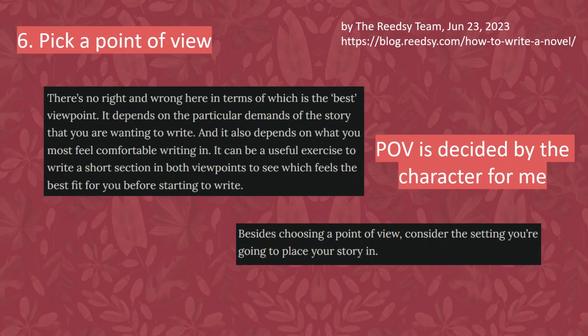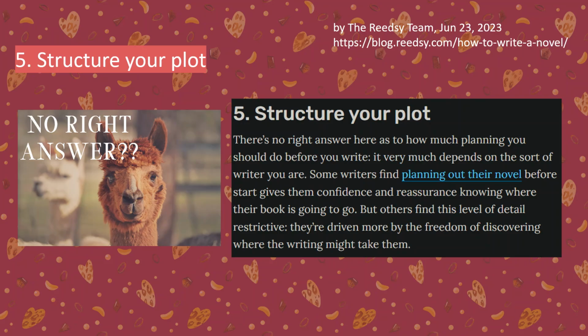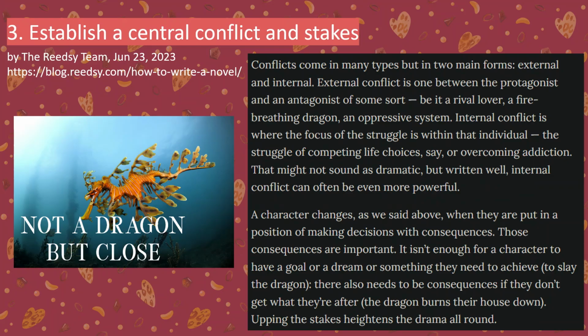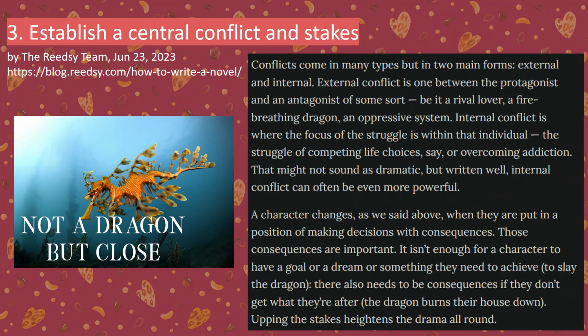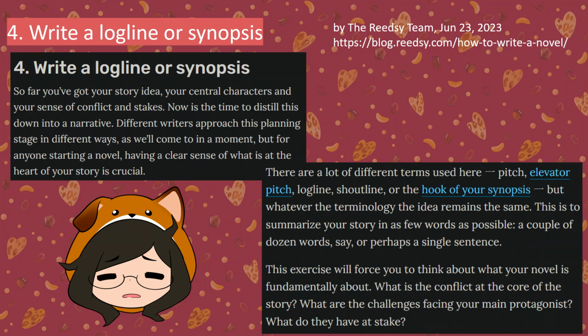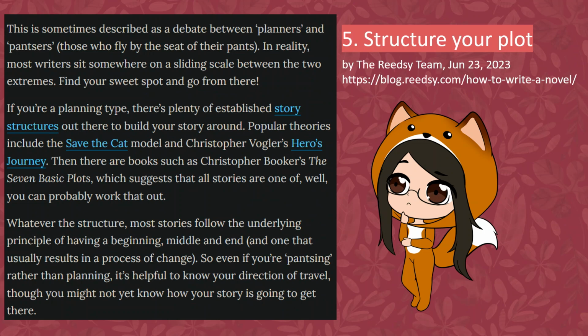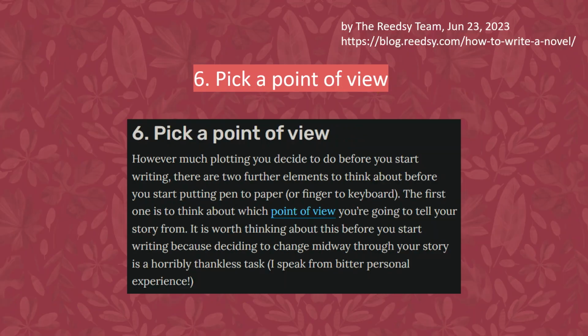Also, Reedsy Team, this article, sometimes you write first person, like I this and I that in the article. There was a place where it said I, and I was like, oh yeah, it says my rule of thumb in writing is that a reader will read it. Like, who is this? And then at other times they'd say we. So who are you? Is there more than one person writing this article? Are there 3 people writing this article? Like, what is going on? We don't know what is going on.